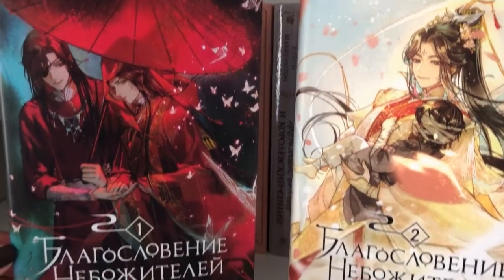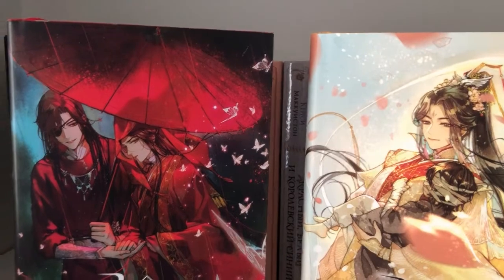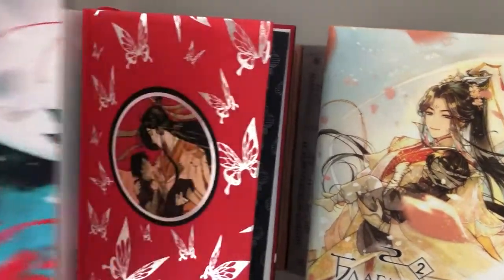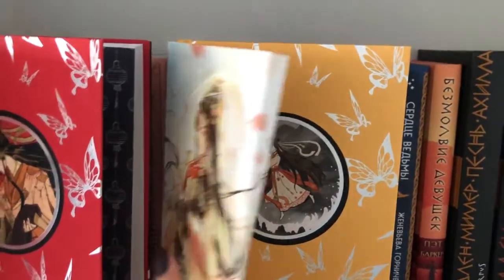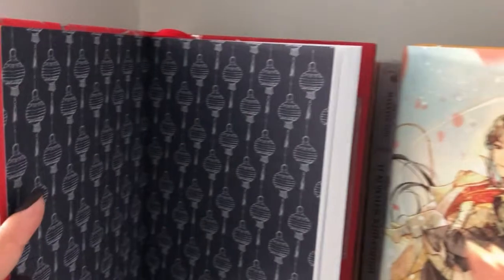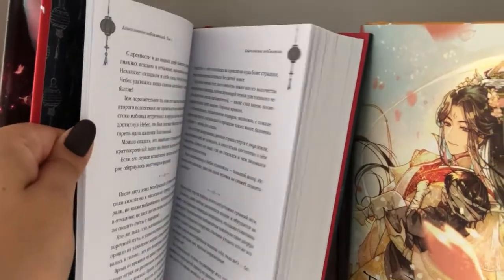So the first 2 books here are by a Chinese author, and it's called Heaven Official's Blessing. I love these editions because they're very beautiful under the dust jacket. Oh my gosh, it's very hard to do with one hand. And yeah, they have very cool end papers, and the paper is good inside, and also there's a bookmark here.